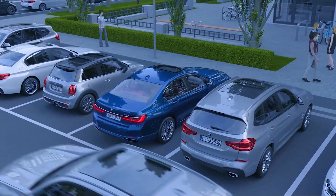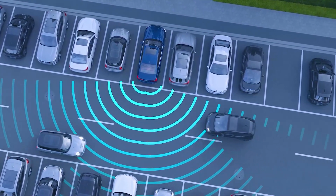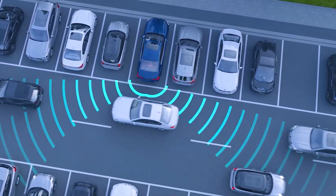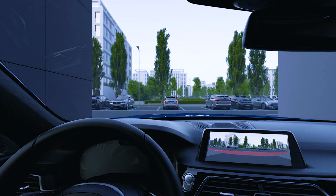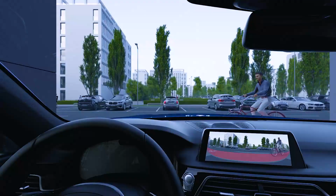But of course you have other new age design systems, for example cross traffic alert. If there's something crossing, it slows down, emergency autonomous braking, blind spot assist. You've got tons of all these technologies in that dynamic stability control program.